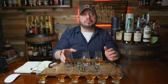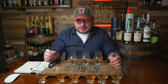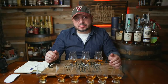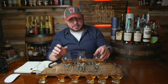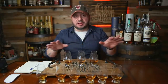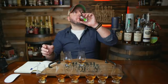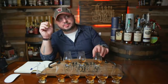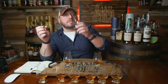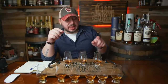Oh, that's good. And then this one. Shit. I really don't know which one I like more. All three of these are just hitter blends. I mean, you can't go wrong with any of these three. This is good, but I feel like these other two have more complexity. Yeah, I might like that one better than that one.